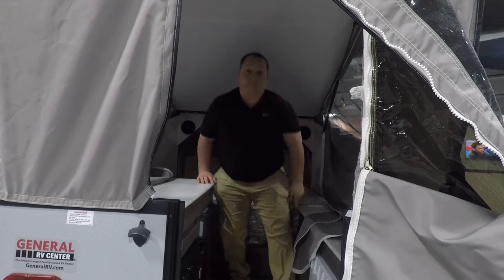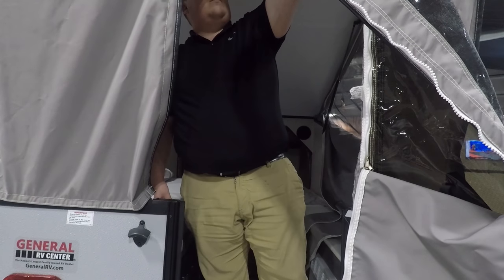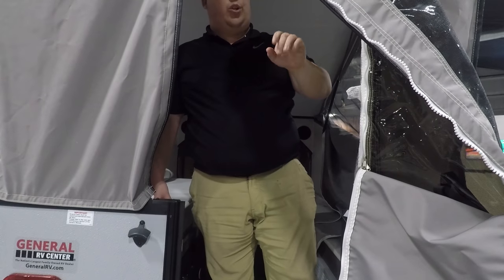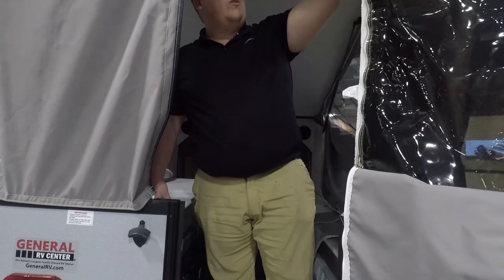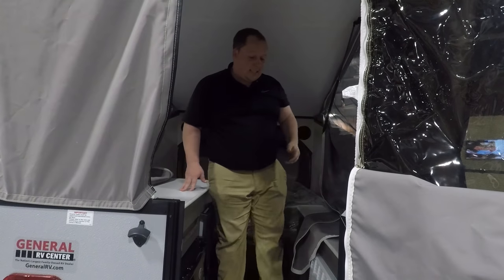And then three, I got a third. I know a third. Having to unzip this to open and close the door, I'm not a fan of. I wish we were just able to open and close the door without having to unzip this part. But that's it, that's just me.